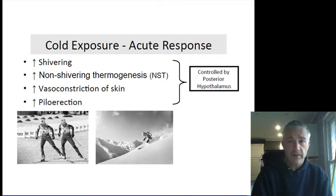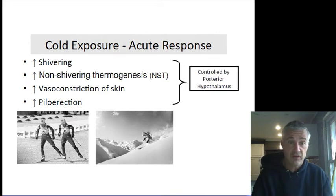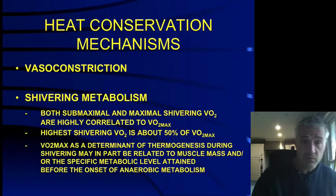So what are we looking at when it comes to acute responses in the cold? I think most people are aware of this. We're definitely going to have vasoconstriction, where you're pulling blood flow away from those outlying areas, away from the shell, and if you get cold enough, away from the extremities. I think everybody's experienced shivering on a cold day. We also have non-shivering thermogenesis, so some type of metabolism that tries to generate heat without causing shivering, and then, not particularly functional in us, piloerection is involved in this as well.